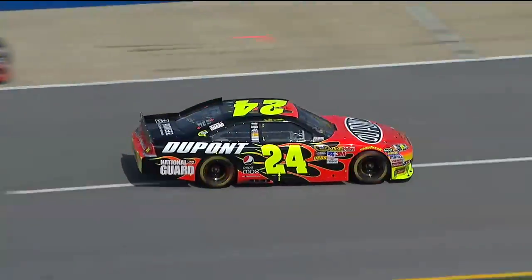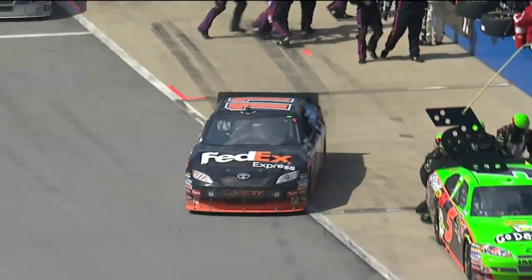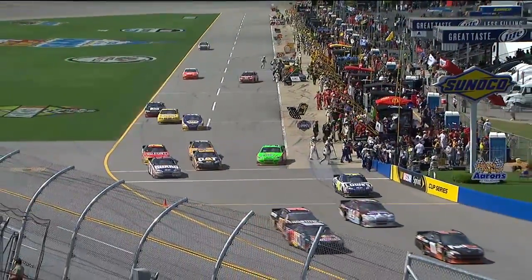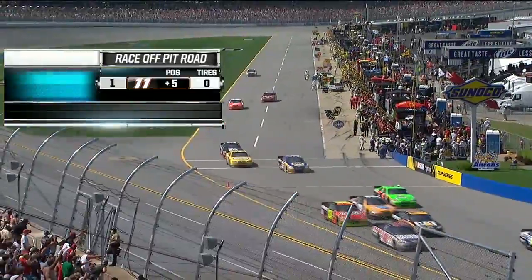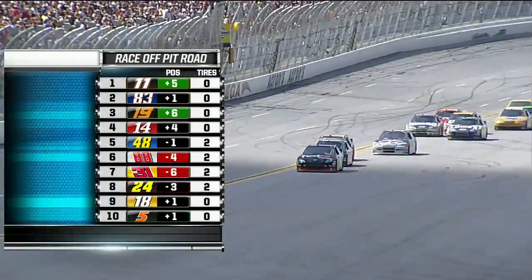The 11 of Denny Hamlin is in. Just a splash of fuel for insurance in case we go into overtime with a green-white-checkered. The same for Mark Martin in the 5 and Tony Stewart in the 14. The Ganassi cars stayed out at the front of the pack, McMurray and Montoya, and so did the Roush Fenway cars.